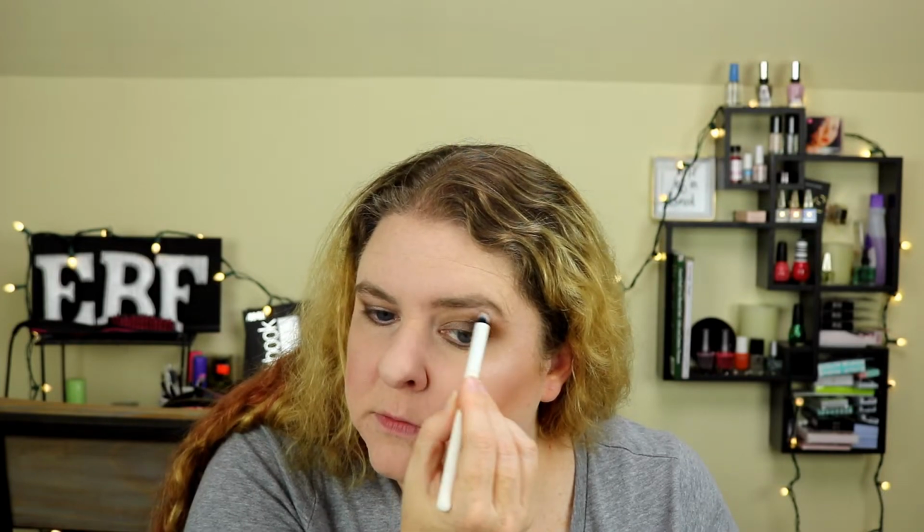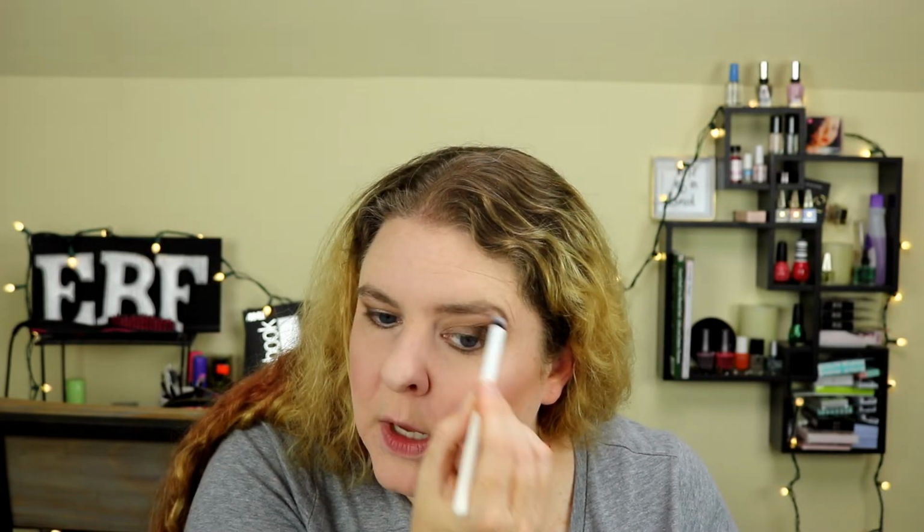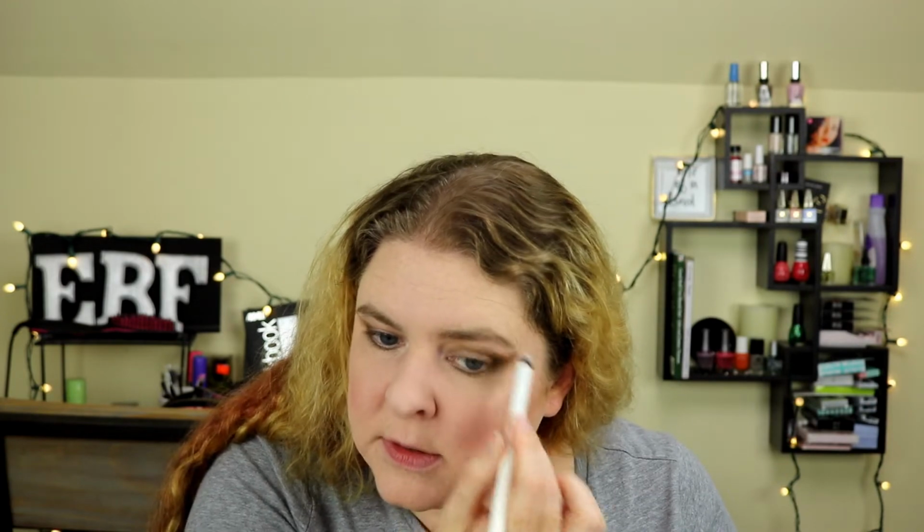Honestly, I don't have any sort of brow products from Too Faced, and I'm not even sure if they make brow products. Do they? I don't know. I am just not sure about that. I'm not often in search of brow products because I just don't like to do my brows. And again, I don't know very many people who do like to do their brows.